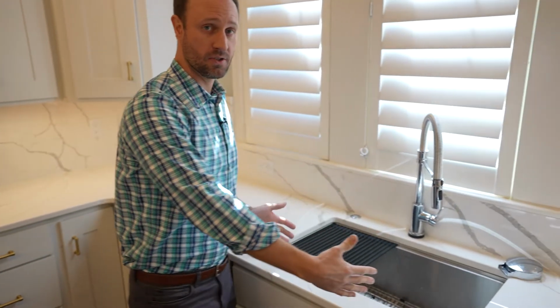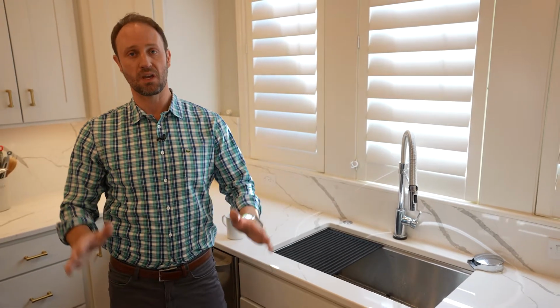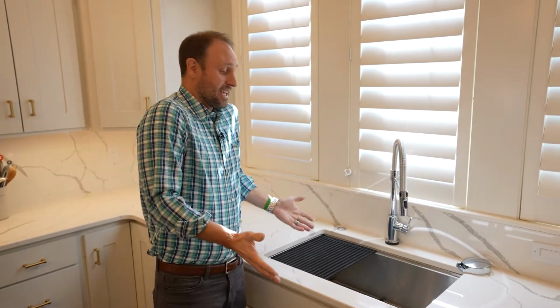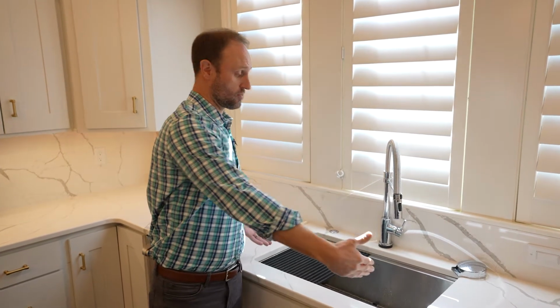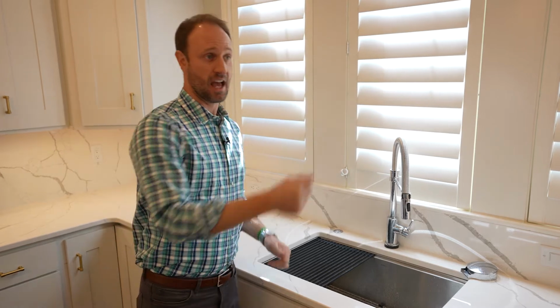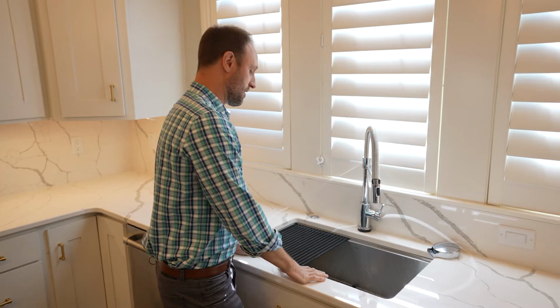So we got an all new sink. The sink we had before had a divider in the middle, and it drove me crazy. Anything that you need to wash in the sink is gonna be large. So having a larger basin sink was so important to us, because anything that's small, we don't need the divider, because you're just gonna throw it in the dishwasher. So we got this new Kraus sink, which I love.